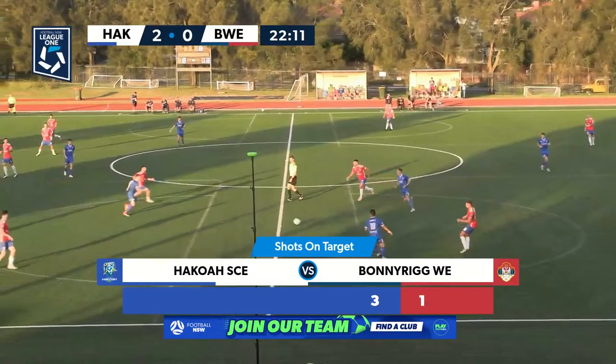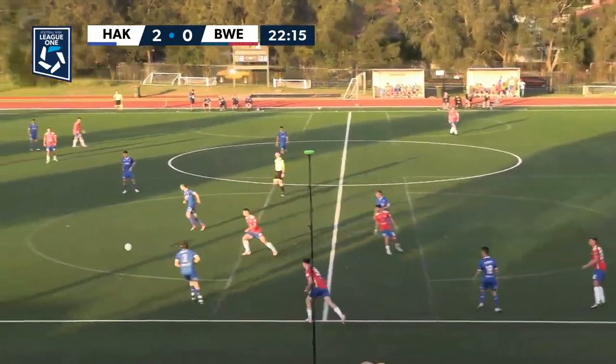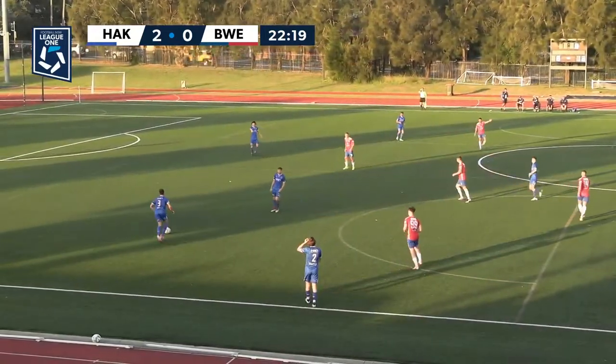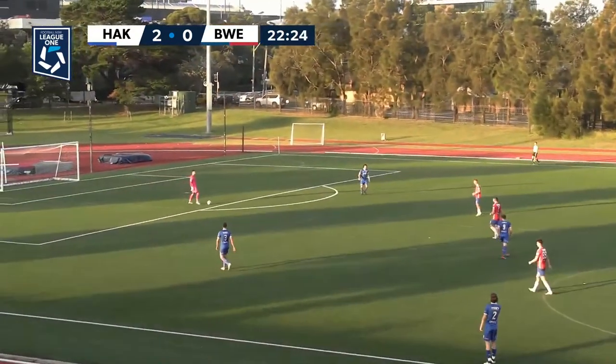Ball back across the park there. Jordy Milic. Tap and go out. Stefan Nikolic. Try to open up. Turn it over again. Mitchell Knight goes back to his keeper there. Nicholas Lowe.